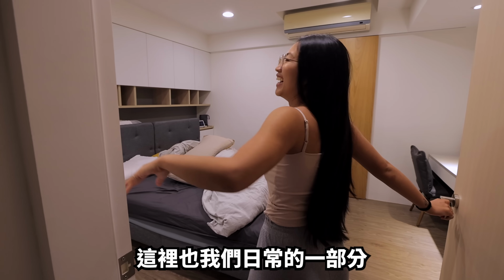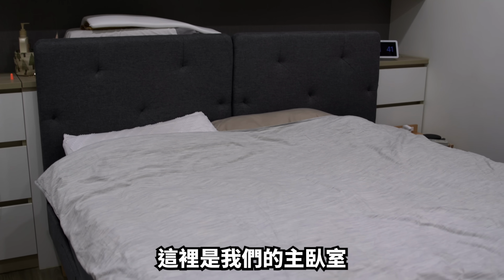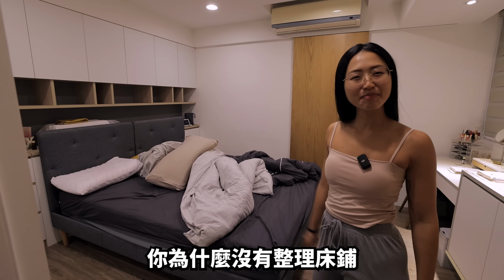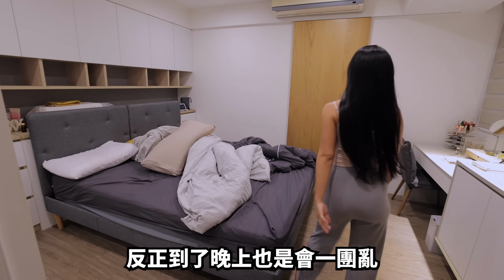This is also part of our daily routine. We haven't figured out how all the lights work yet. This is our master bedroom. Why don't you make the bed? We never make the bed. Yeah, we don't really do it. It's going to be messy at night anyway.